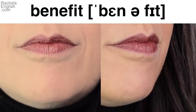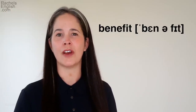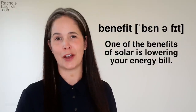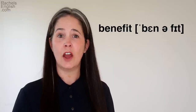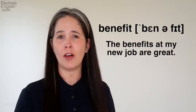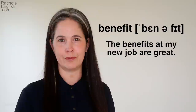Benefit. A noun. It's a good or helpful effect or result. One of the benefits of solar is lowering your energy bill. It's also something extra that an employer can offer in addition to salary. For example, the benefits at my new job are great. Full health coverage, 401k, 6 weeks paid vacation.